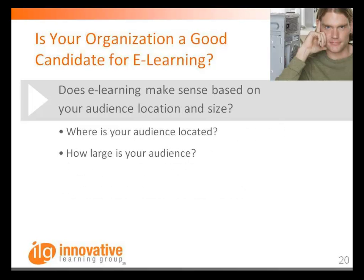The next question you see on the screen, does e-learning make sense based on your audience, location, and size? From a money standpoint, it makes most sense if you have a large geographically dispersed audience. It can be real expensive to fly people around the world to take classroom training, so companies are often turning to e-learning to save travel costs. So one question you want to ask is, where's your audience located? And unless the training will make the difference between life or death, you probably can't justify creating e-learning for an audience of 5 that are all located in the same place. So a second question, how large is your audience? This really gets at the criticality or the importance factor when we do our analysis.